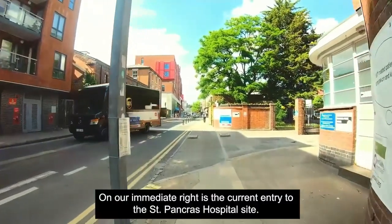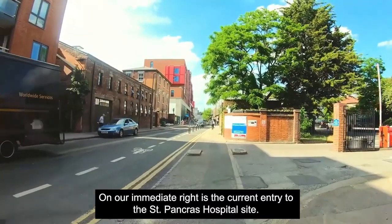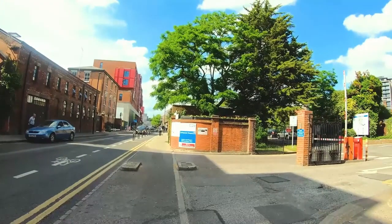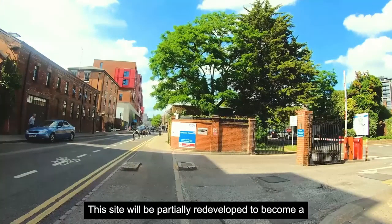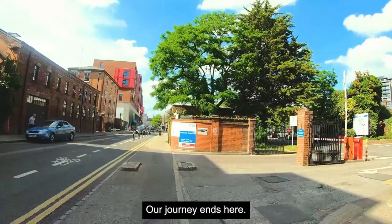On our immediate right is the current entry to the St Pancras Hospital site, the proposed site for Oriel's Eye Health Centre. This site will be partially redeveloped to become a new home for Moorfields Eye Hospital and UCL's Institute of Ophthalmology. Our journey ends here.